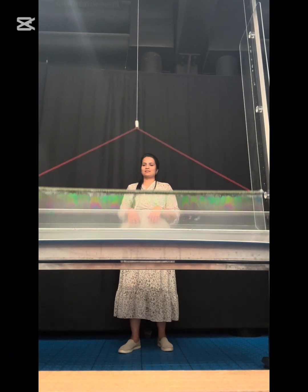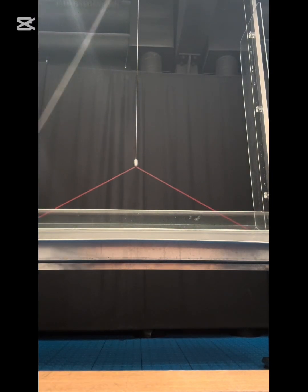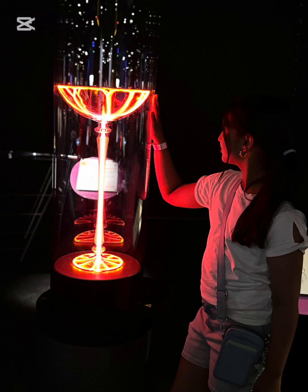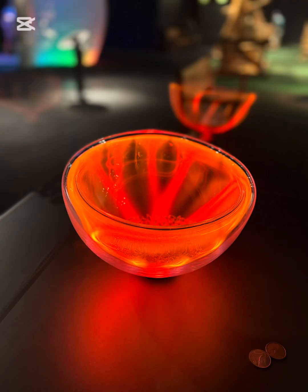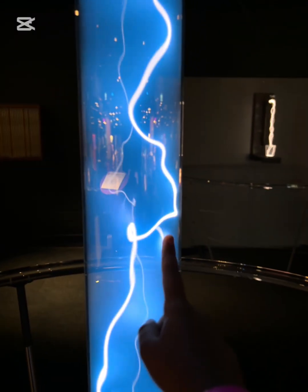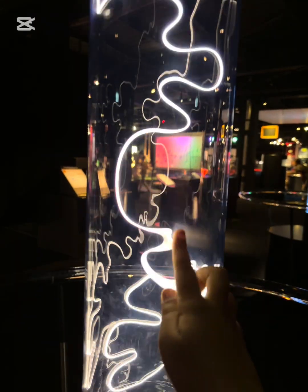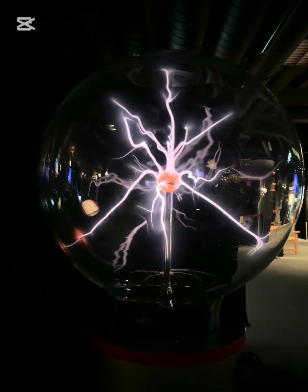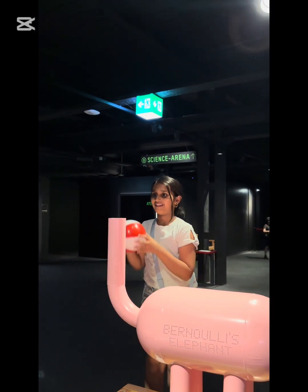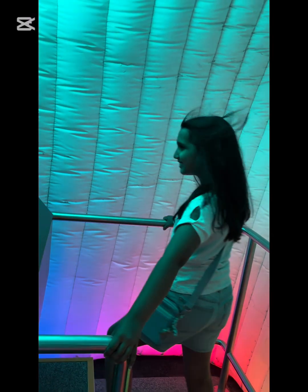And this looked just like a rainbow portal on a wall. And my favorite part, the laser things. I love this part because I love these glowing things like batteries and stuff. These were so mesmerizing. And here there's another big plasma ball. And yes, here I saw this air balloon thing, which I had so much fun playing with.